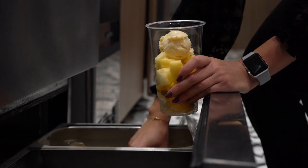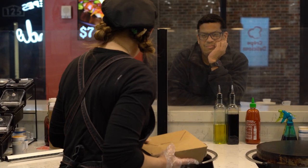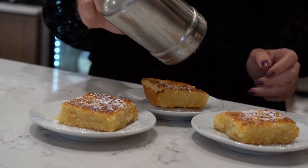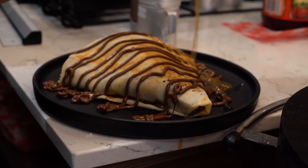When you order your crepe, you can sit down by the kitchen and watch your crepe come to life as you watch through the glass. It's a different concept. It's something that people are not used to. So they come here, they actually see their crepe being made in front of them, and it's something interesting. Your food will be aesthetically pleasing when it arrives at your table, tempting you to take that first bite.